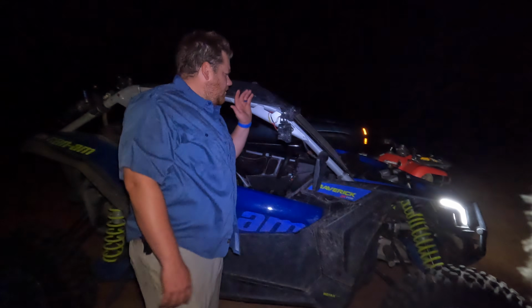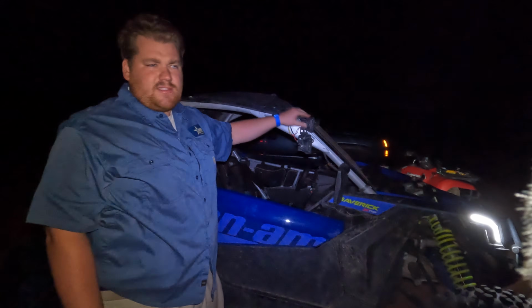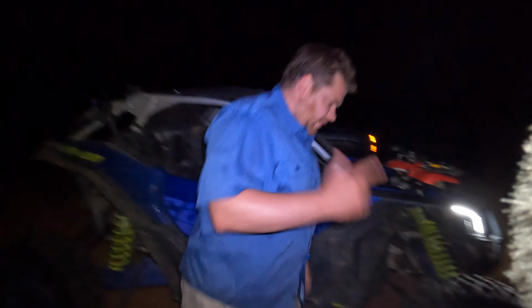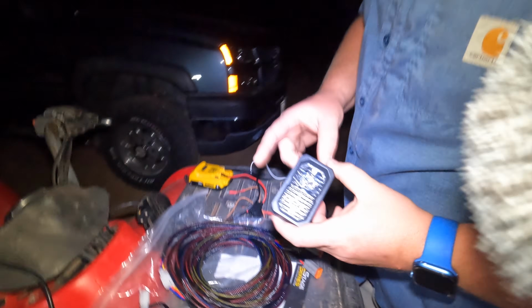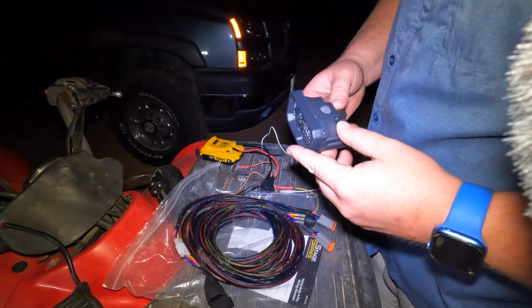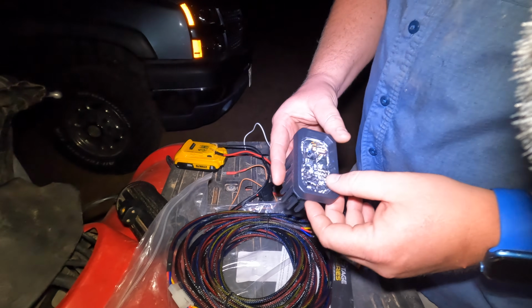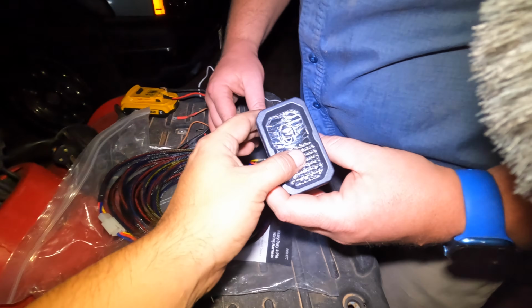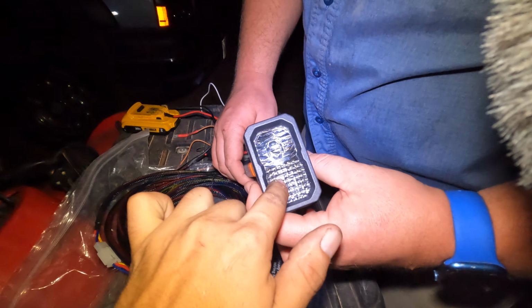Yeah. As far as the DIODE Dynamics pods, these are the SS3s, 3-inch or whatever they call them. We're going to show you some other ones they have. This is an SSC2. You can see it's half of an SS3. This is a driving white light, but you see the more aggressive pattern here versus that pattern there. These are glass and extremely thick, extremely resilient.